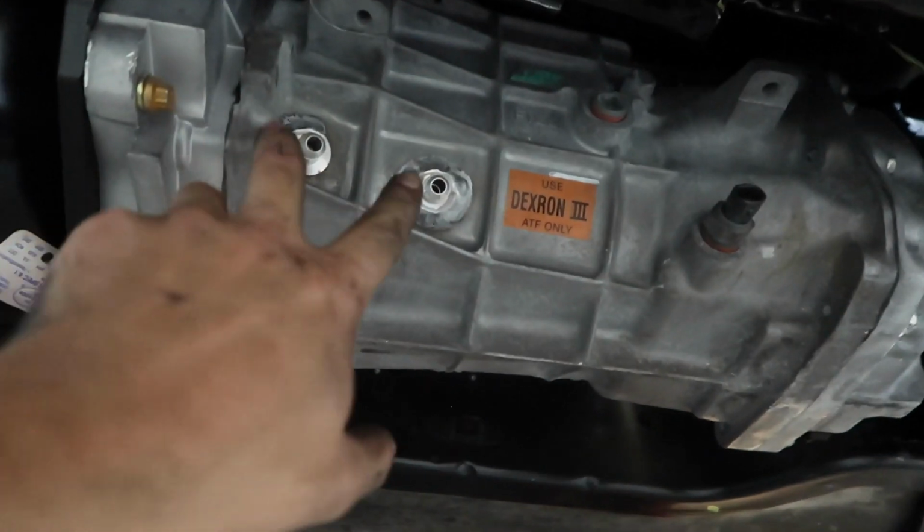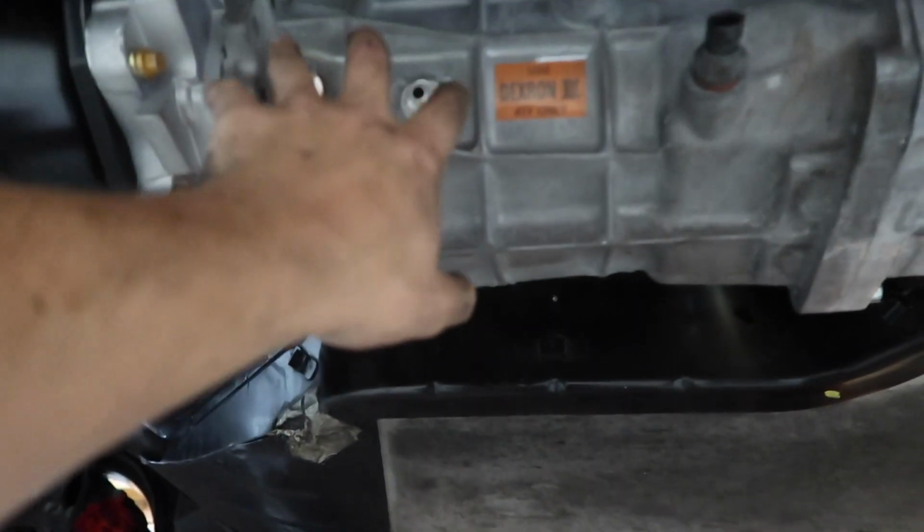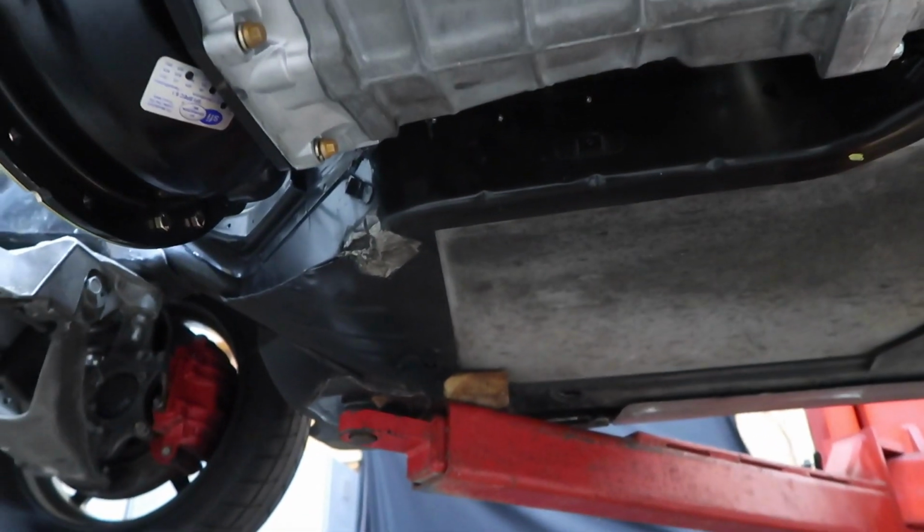It's pretty cool. You can see right here, they actually weld these bungs on, and there's an external pump. These are actually like a sprayer setup, and it sprays the gear set whenever that trans fluid pump kicks on, and it keeps all the gears nice and lubricated and makes sure they don't get too hot, especially accelerating.